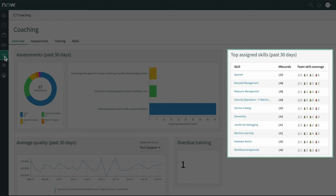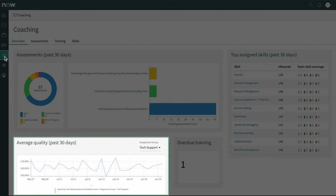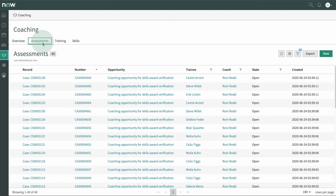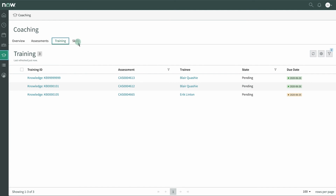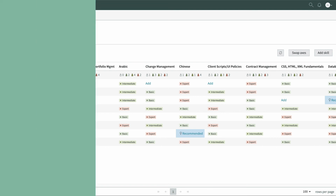Additionally, she can track the skills that are most in demand and compare them with the skills her teams have. Finally, she can view and track quality score trends for each team she manages. Here, she can easily evaluate agent performance using embedded assessments to rate them, provide feedback, assign skills, and train them. Here, she can manage all her team's skills and proficiencies from one single view using the skill matrix. Ongoing maintenance of her team's skills is automated with predictive intelligence and skill recommendations.